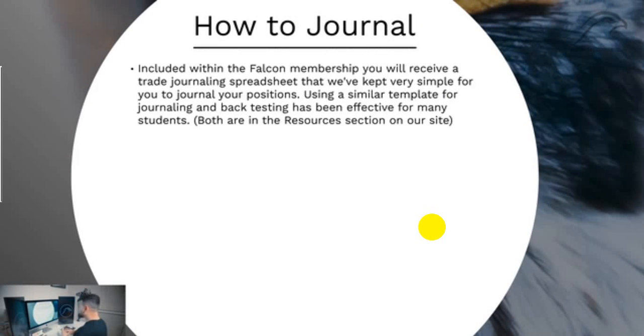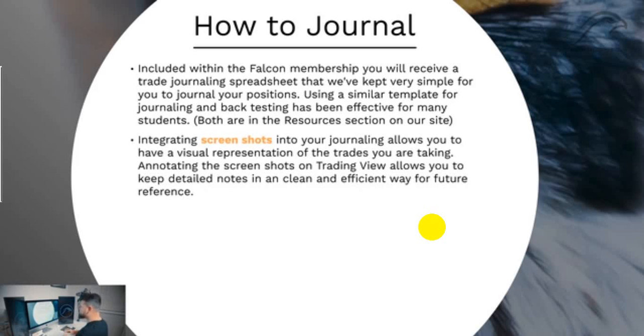Now, in the process of the journal, we've actually improved this more and more, and we've got to a point where it really does help with the process, and we believe it's the most effective way for you to journal your trades. Integrating screenshots into your journaling allows you to have a visual representation, which I'll show you in this episode, of the trades that you're taking.